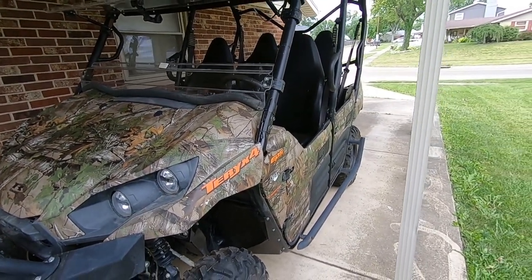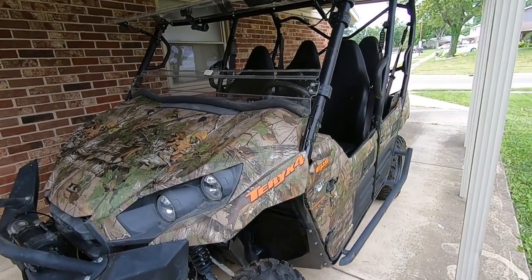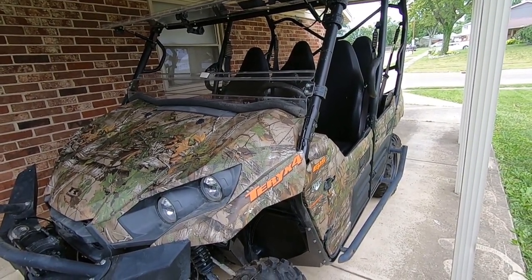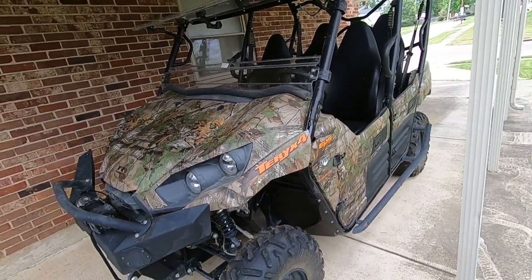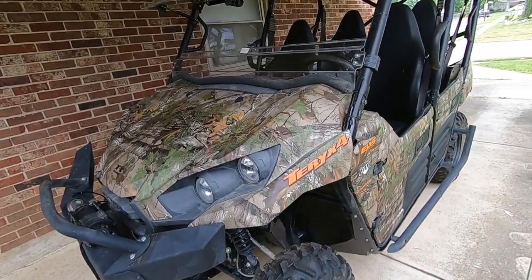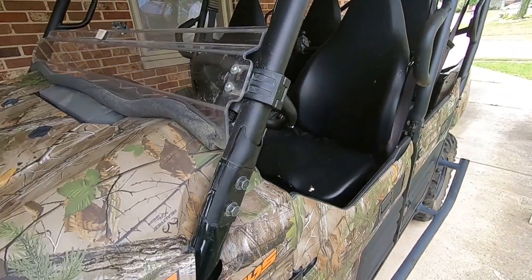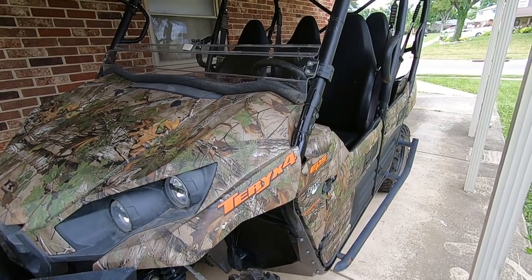The thing that I will say is bad, and it's kind of like when I say this about my Can-Am too, I'm just one of these people that I don't like extra noises and stuff. I really don't. I want the unit just to do what it does and call it a day. And the fact that you have to put your seatbelt on to get this thing to go over like 5 miles an hour, and it'll beep at you and everything else, is just, I don't know, a little annoying.